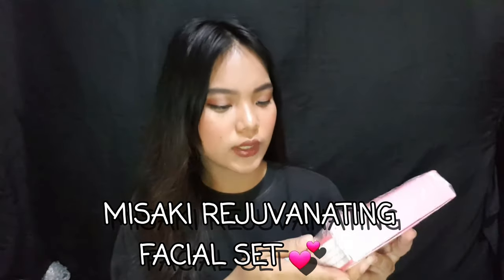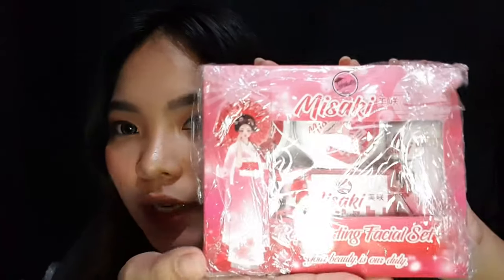So yun guys, ayan, sealed din siya. Basahin natin. Misaki Rejuvenating Facial Set, your beauty is our daily. Oh, ang taray, diba? Ayan siya, guys. Wow, ang beautiful niya. So, bubuksan na natin siya para makita niyo. Ayan.